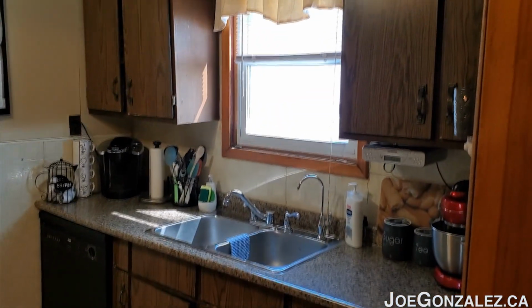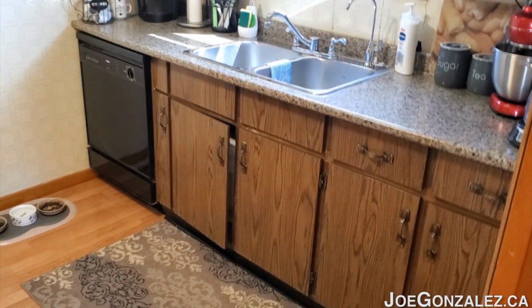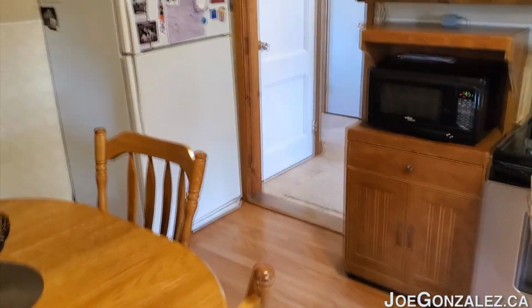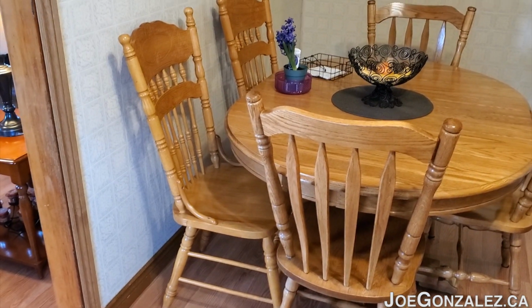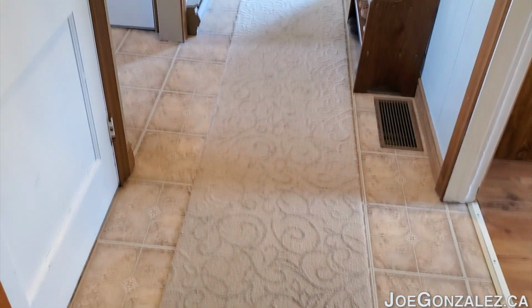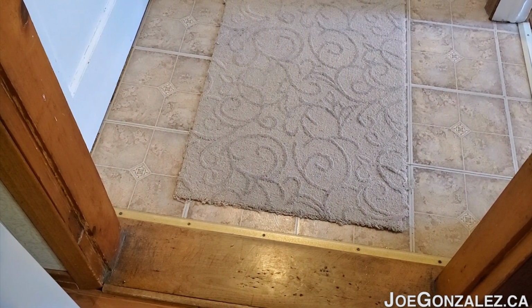This kitchen is not from 2019, but solid kitchen. It's been around. It's holding tough. Electric stove. Spot for your fridge. Eat-in kitchen. Table right here. Table for 2, 4, 5 at least. Laminate flooring transition here to, I don't know, linoleum. Laminate flooring here through here.